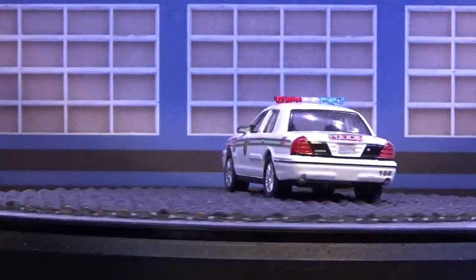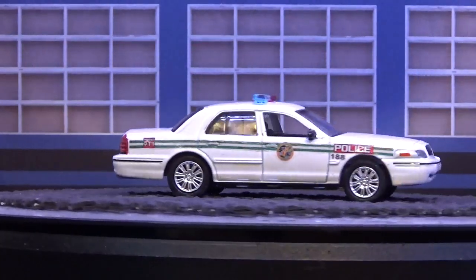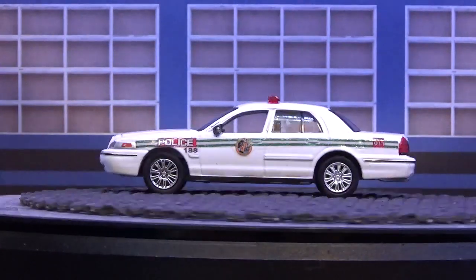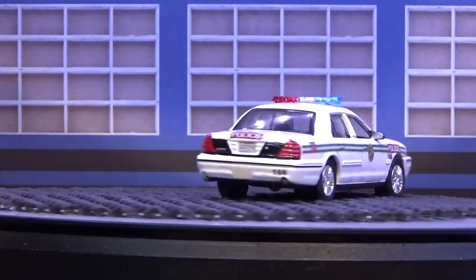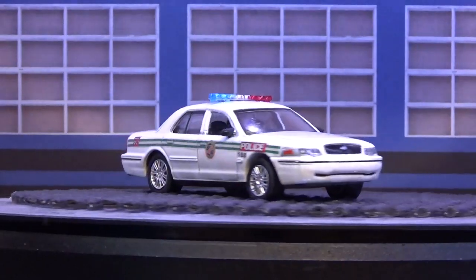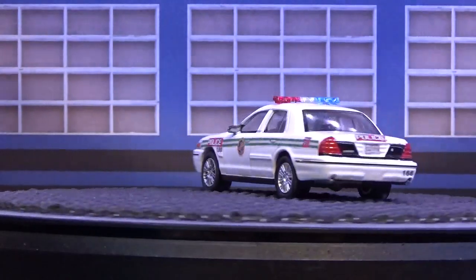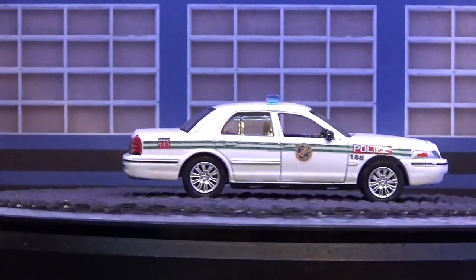Well, I can't say it was the first time we've done a Crown Victoria. We've done many, but we've done a few here and there. But this is probably the first one we've done this year. The first Crown Victoria custom that we've done so far this year. And it looks good on this Forest Acres Police Department. Yes, I like it. Love this design. It's really tripped out. Even if it's old school, I like the design, and I like it on this vehicle.